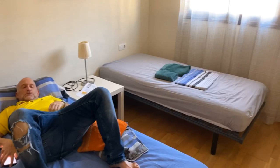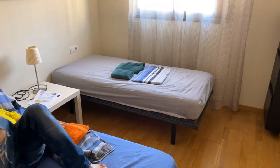All right, and then these are the two bedrooms. This is the first one. Nothing really special with the bedrooms. It's just to fit five people maximum. So, I mean, it's twin beds in here.